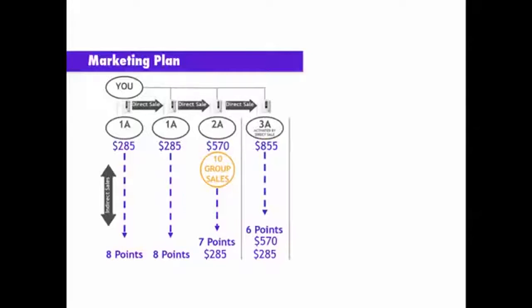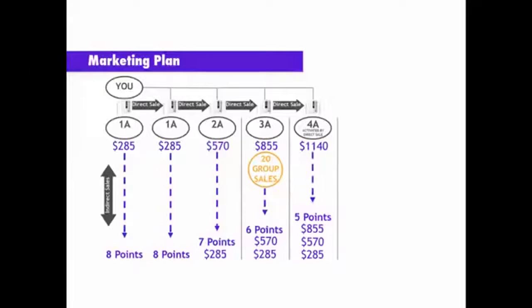Okay, so you'll make $855 per sale, or any sales that happen below here, now you're making $855 per machine sale. Now, when you have 20 total group sales, direct or indirect, the next machine sale that you make, now you open up this 4A lane where you're getting paid 4 points and you make $1,140 per sale. So now you're making some serious money every time a machine is being sold in your group. Now it just gets better.